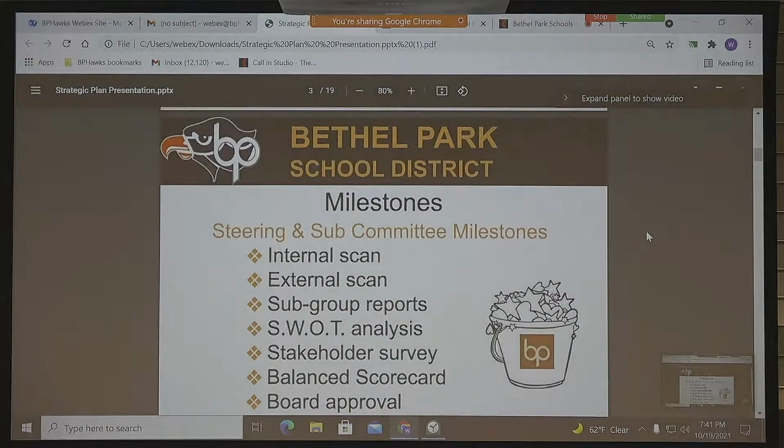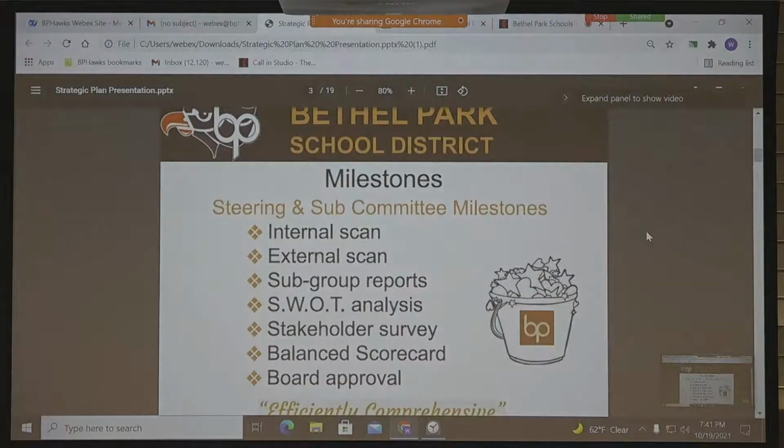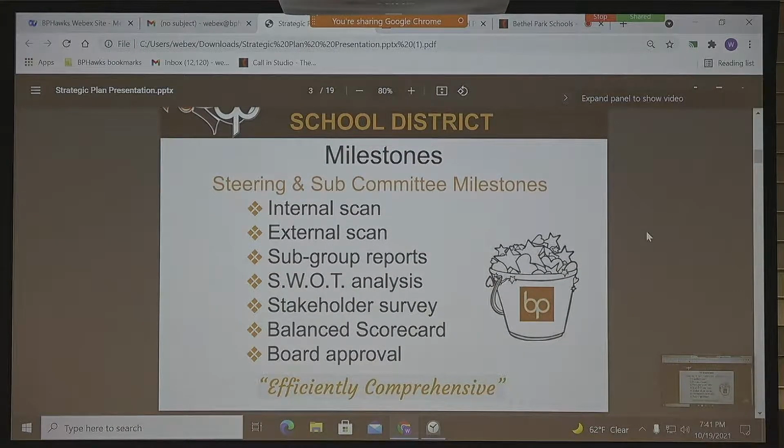So I talked about some of the milestones. I skipped a few key pieces. One of the things that happened after the strategic planning steering committee submitted their findings to the larger group, the administration spent a lot of time going through each of their proposals and their action steps, conducting our own SWOT analysis, looking at the strengths, the weaknesses, the opportunities, and the threats that these goals could provide or could address in the process. It helped us to refine the goals, and that community survey helped us to prioritize the goals.